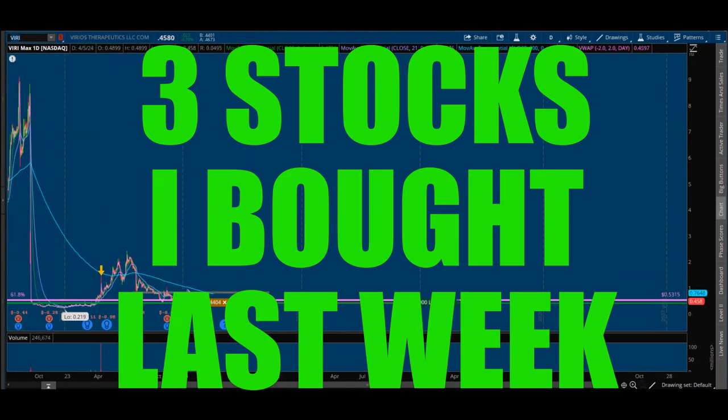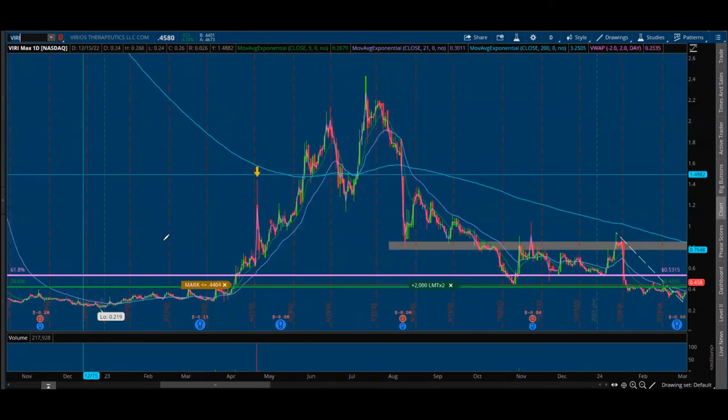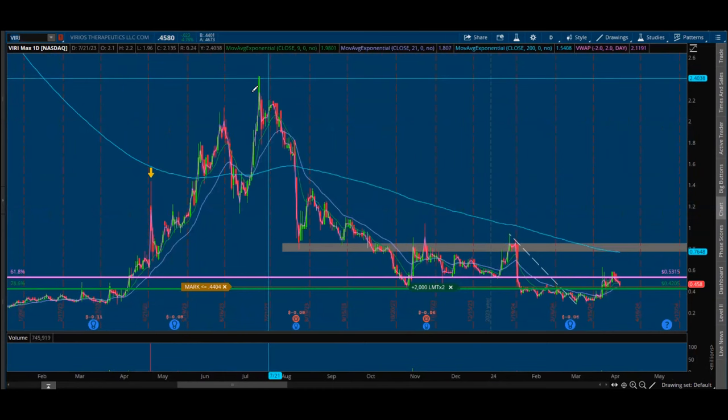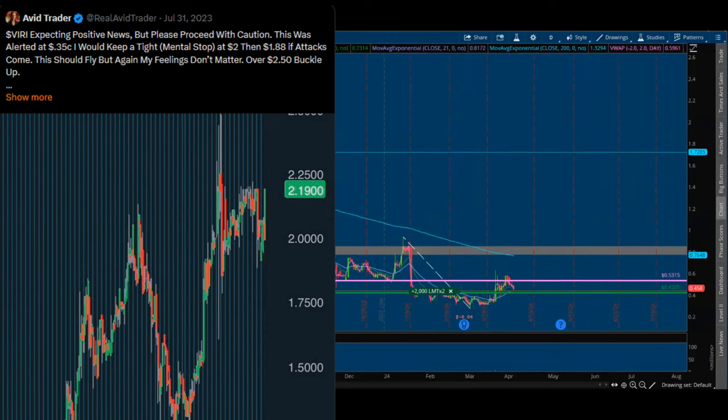Now I want to rifle through three quick tickers that I bought last week. The first one is VIRI, Virios. Everyone knows we called this out last year at 35 cents, went all the way up to $2.50. This was the biggest winner of 2023. We had an incredible exit strategy as well. And I'm looking to do the same exact thing a year later.